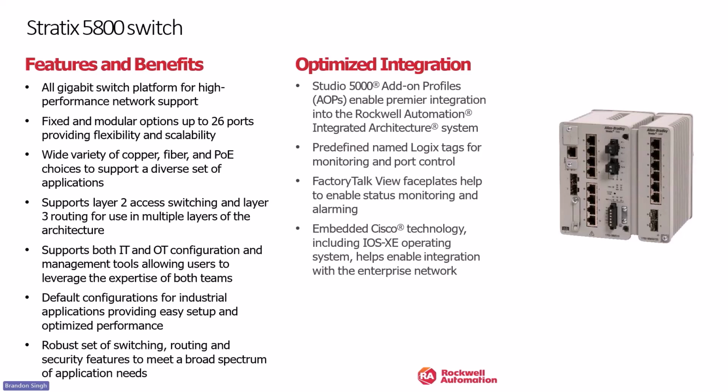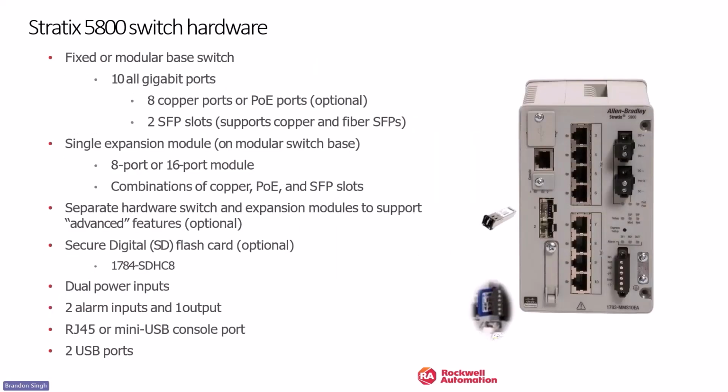So all of those things are still available with this switch itself. The switch, as I said, is a modular switch, meaning that it's expandable up to 26 ports. The base unit itself is a 10-port all gigabit switch with 2 SFPs and then 8 copper ports. And then the expansion modules can be added on. Those expansion modules come in either 8 or 16 port expansions. And then those can be had in a variety of combinations of copper, PoE, or SFP.